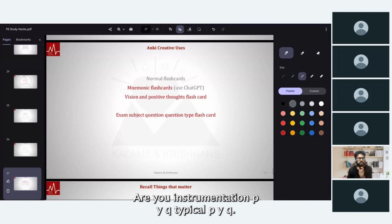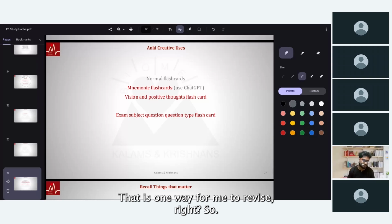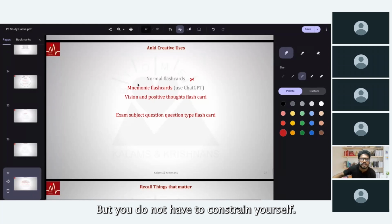Bioinstrumentation, typical PYQ. I'll have this ECG question in the back of the card. That is one way for me to revise, right? So no one constrains you from using a flashcard this way. Active recall is extremely important, right? But you don't have to constrain yourself. You can get actually creative about this.